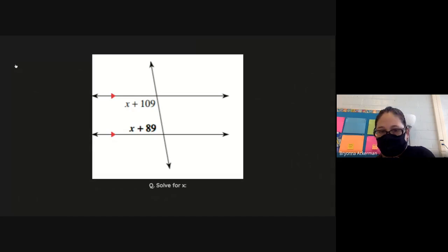Solve for x. I think this is our last one. Are they equal to each other or are they supplementary?